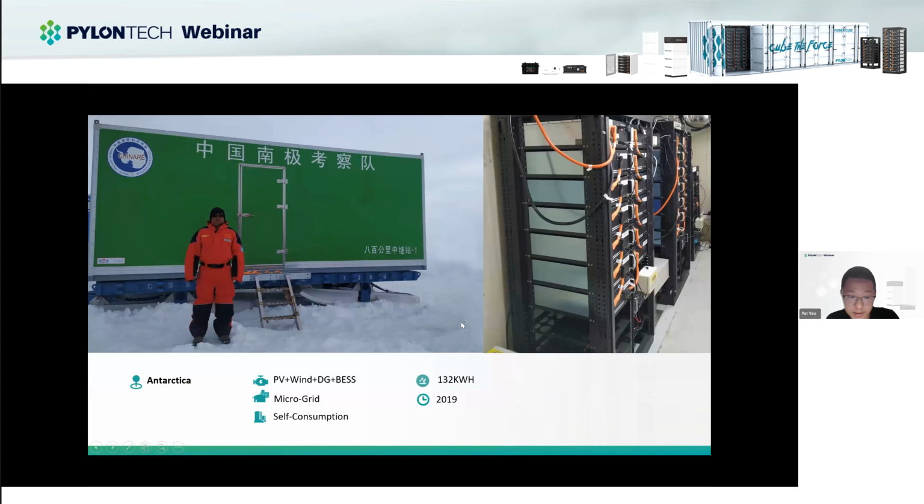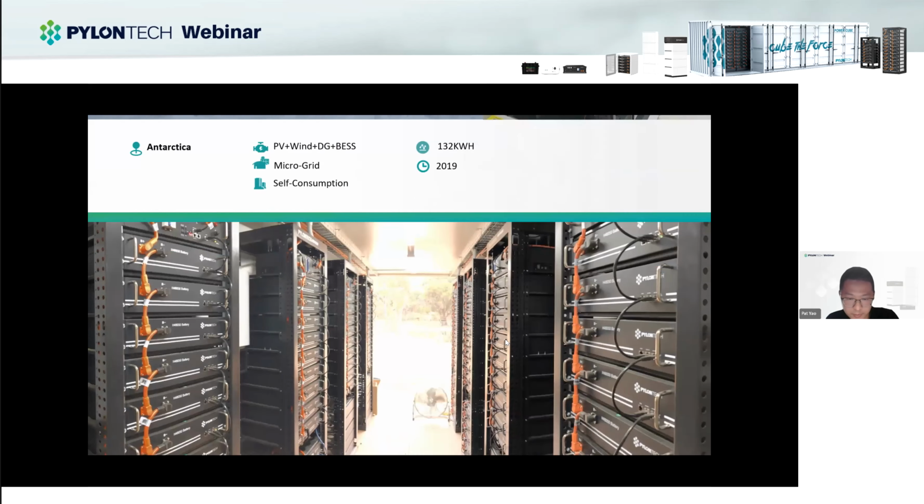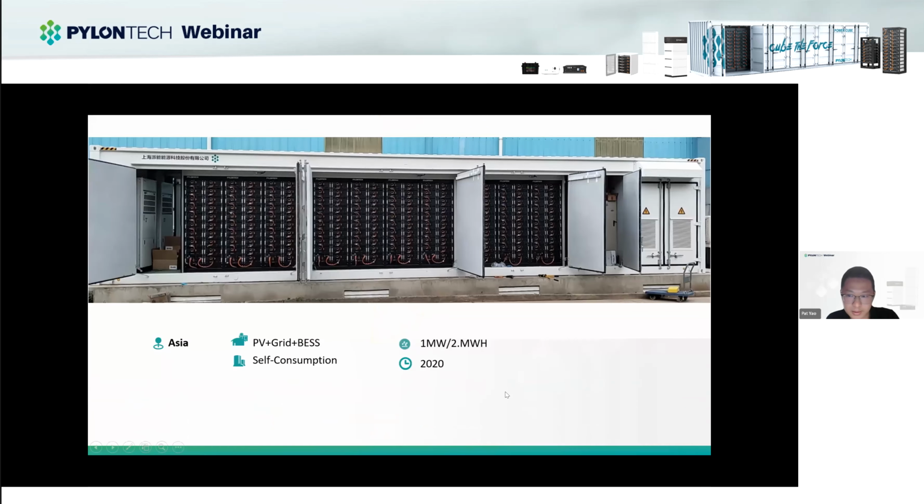And this is in Antarctica. The temperature is like -30 or even -40 degrees, but our batteries are still working very well now. And this is in Oceania for peak shaving, 90 kilowatts, 260 kWh. And this is in our factory, a demo project.